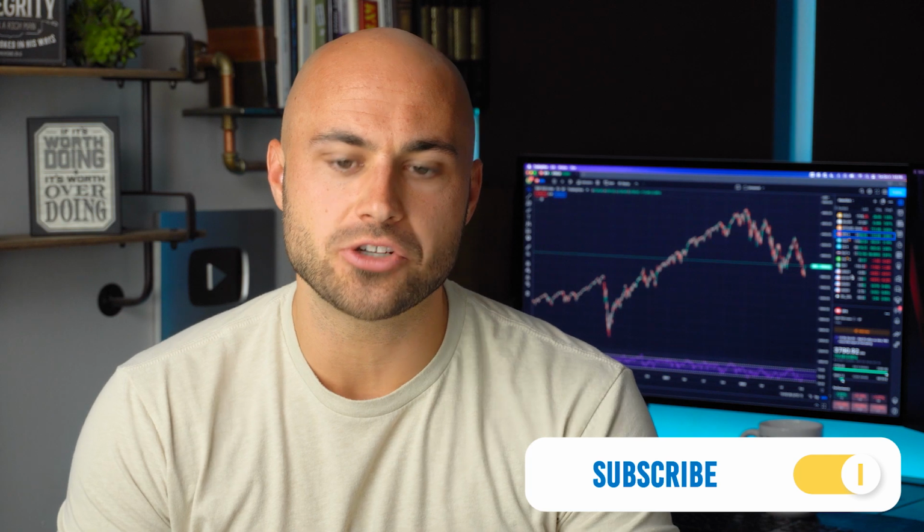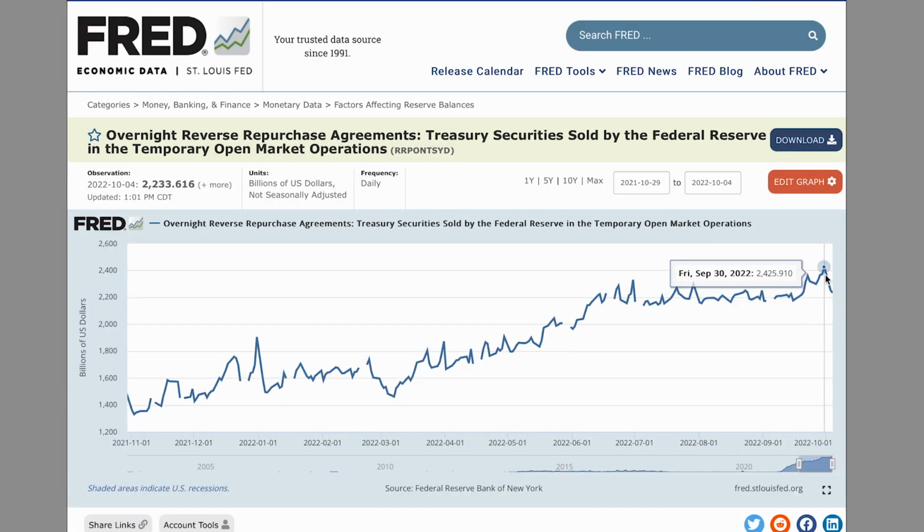I've had a ton of you point out the recent drop in the reverse repo facility to me lately on Twitter. As we can see here, the reverse repo facility had a peak of about $2.4 trillion on September 30th, and it has significantly fallen off since then on October 4th, sitting around 2.2 trillion. And so a lot of people have pointed out that that may be what is contributing to the drop in yields, the rise in asset prices over the last few days as well.